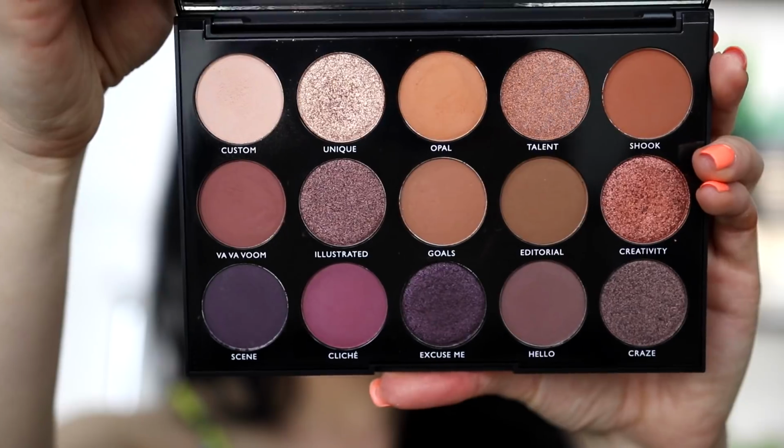And then let me do a couple from the other one. I've already gone through 2 full wipes. This shade, Unique, in the other palette, oh my god, this is such a pretty shade. This would be a good wedding makeup shade. I really need to do the wedding makeup video.